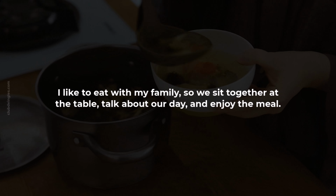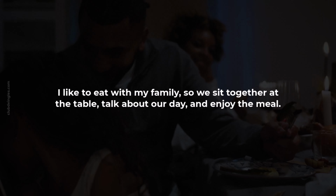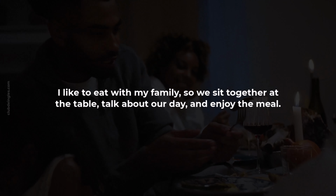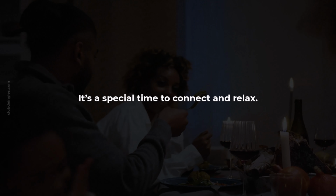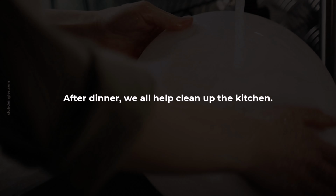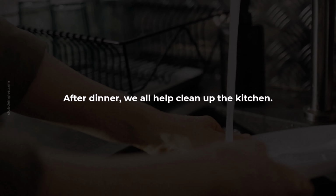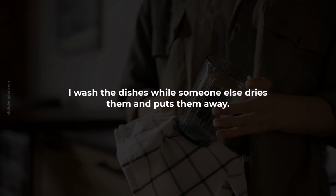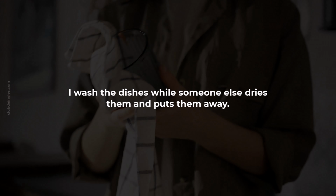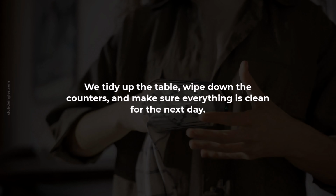I like to eat with my family, so we sit together at the table, talk about our day, and enjoy the meal. It's a special time to connect and relax. After dinner, we all help clean up the kitchen. I wash the dishes while someone else dries them and puts them away. We tidy up the table, wipe down the counters, and make sure everything is clean for the next day.